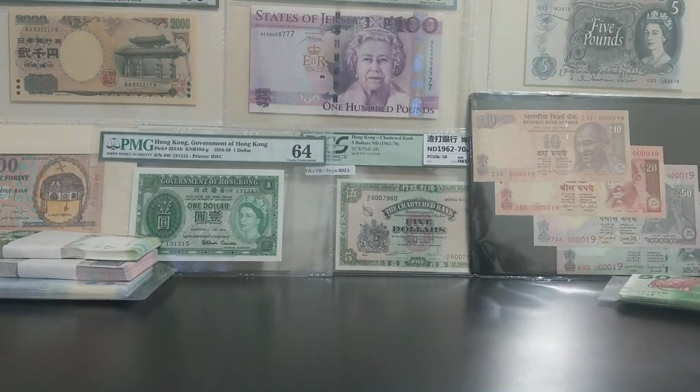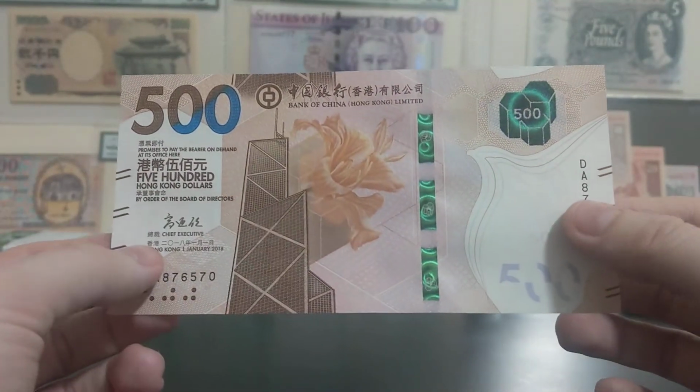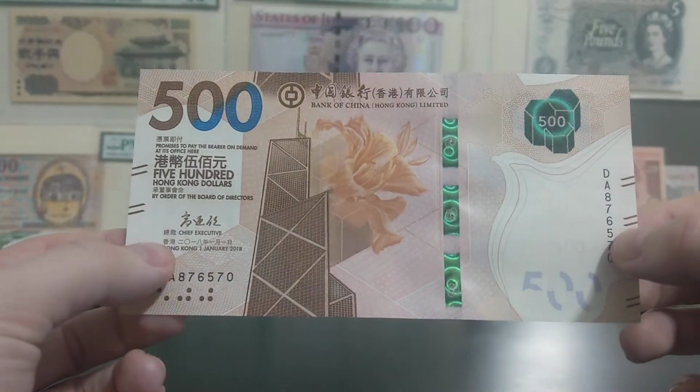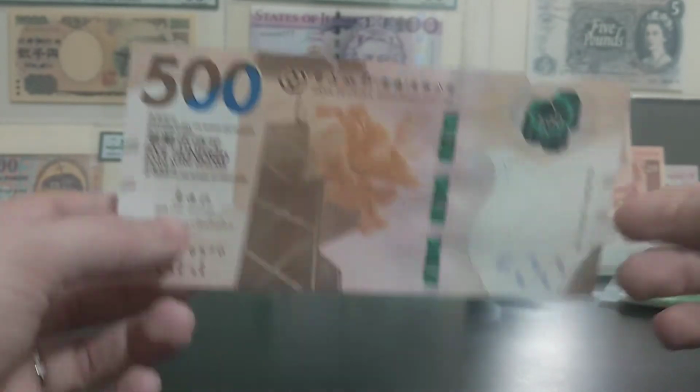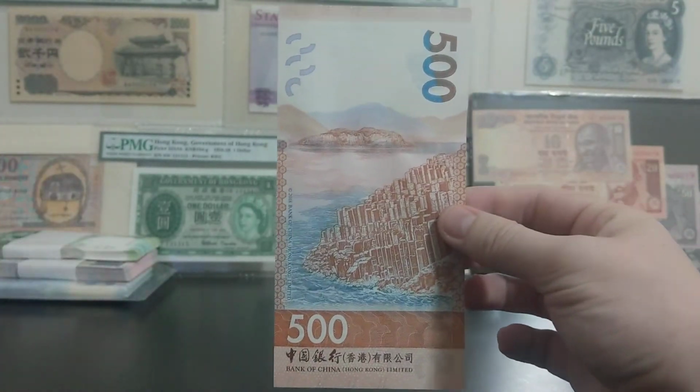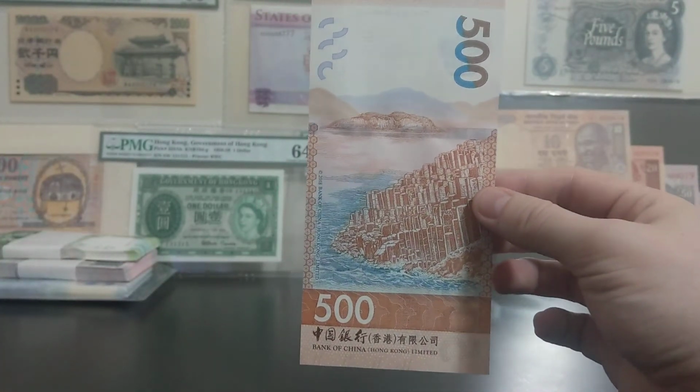So, if we have a look at the next one, we've got Bank of China. Really don't care for this banknote either. I don't like the colour scheme. That's what really does it for me. I just don't care for it. And this one has been attacked relentlessly by cynics online.